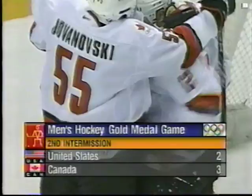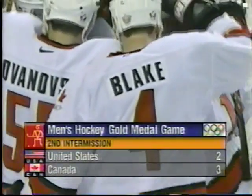Scott Oake and Eric Lindros, the hockey gods weren't smiling on the Canadian offensive shooters until Joe Sakic found the range with a huge goal, a power play goal at that. Canada 3, US 2. Kelly Hrudey when we come back.